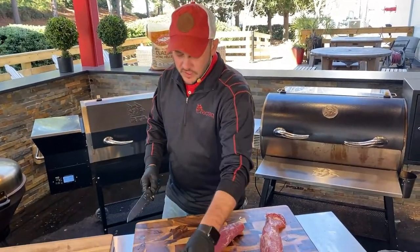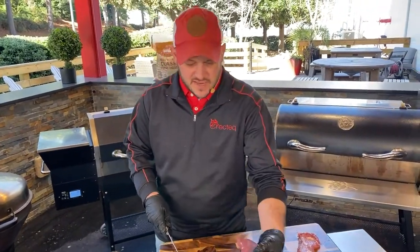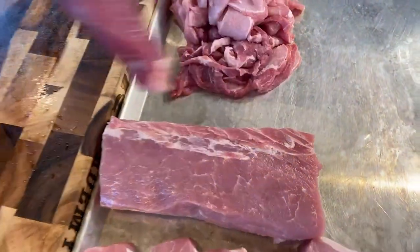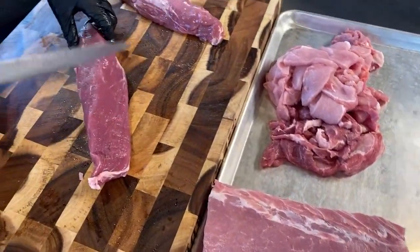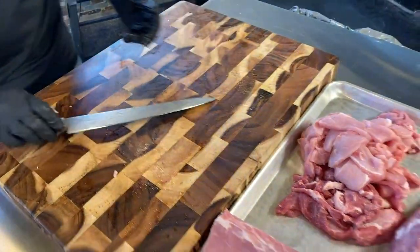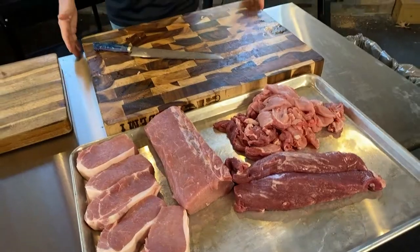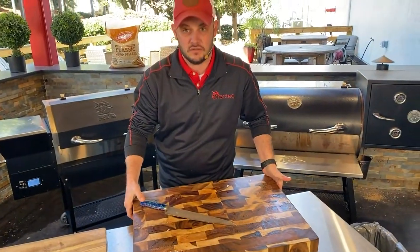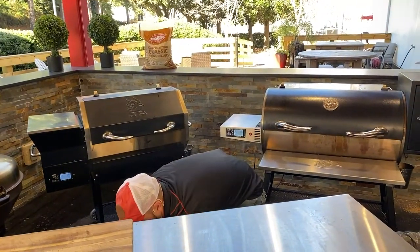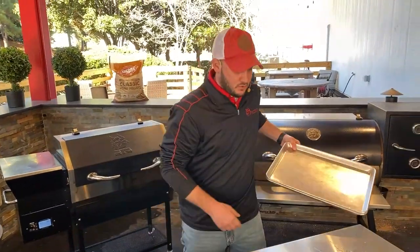So again, this pork tenderloin, you can see the size difference there. Loin, tenderloin. You can cut this into steaks, too, if you want to do little pork steaks. Or you can cook it whole. Up to you. Now, just to show everybody, this right here, this is dirty. This is going to go away right down here. Bye-bye. So we are not using that anymore.